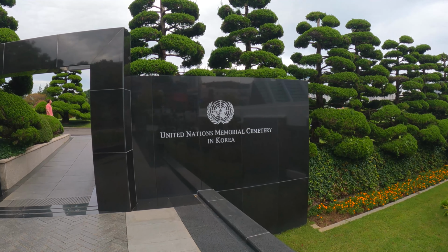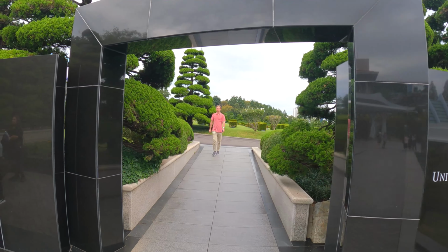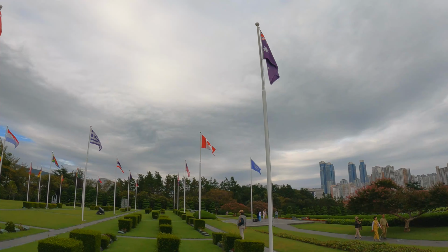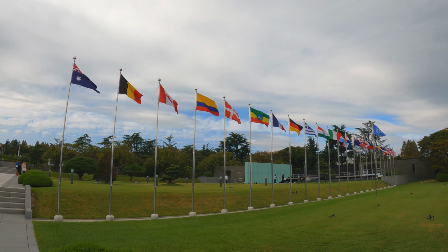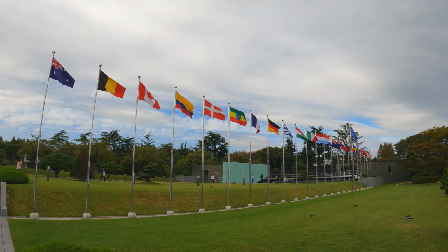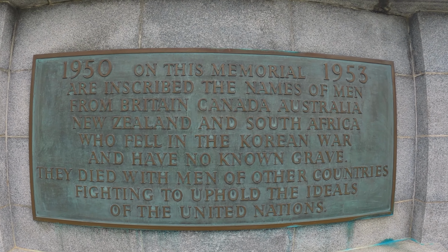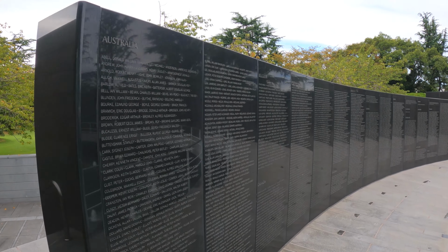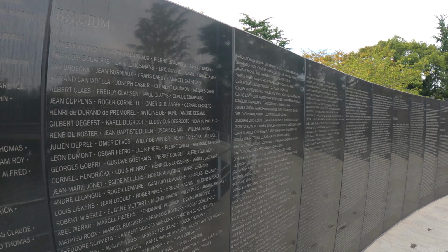I highly recommend entering the United Nations Memorial Cemetery as well when visiting Busan. This meticulously maintained cemetery serves as the final resting place for soldiers from 16 nations who fought under the UN banner. It's a solemn tribute to those who sacrificed their lives during the Korean War, with each nation being represented respectfully.